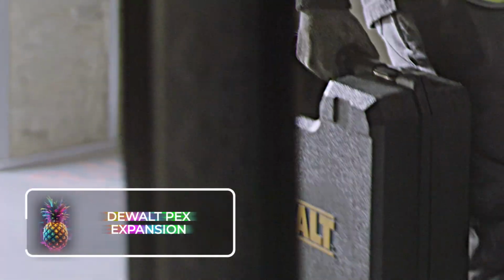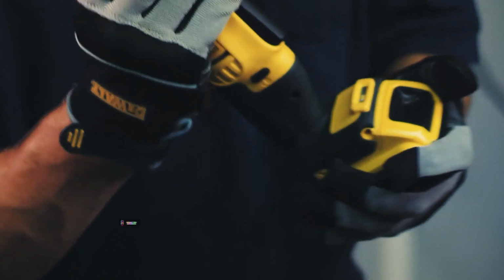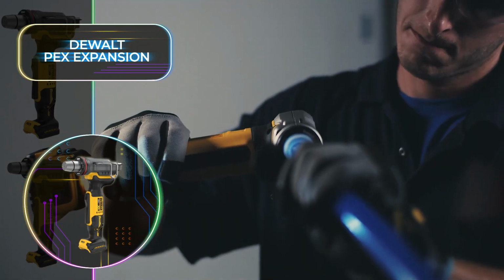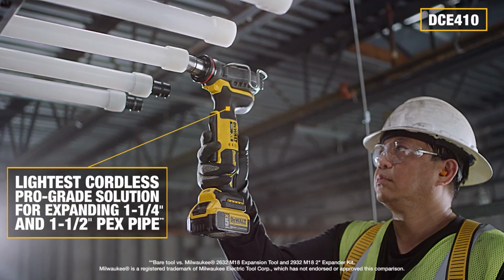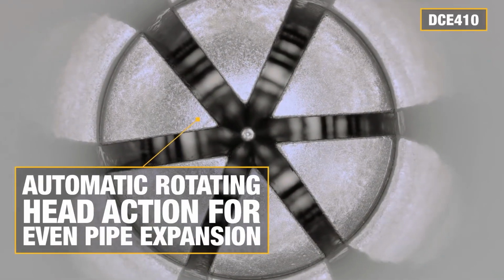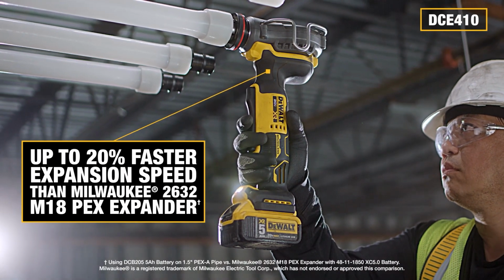Dewalt PEX Expansion. Dewalt is the name to trust when it comes to PEX expansion tools, and they have more than enough to choose from, starting with the 20V Max XR, a cordless and lightweight tool that even the pros would feel confident using. This tool is designed to expand 1.25 and 1.5 inch, or 31.75 and 31.1 millimeter PEX pipes, and it is tested to be 20% faster than the competing alternatives on the market.